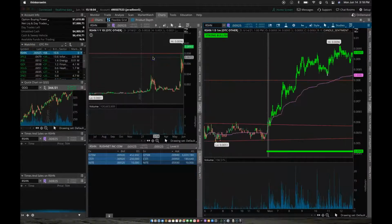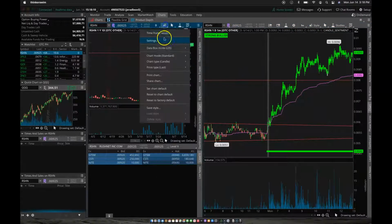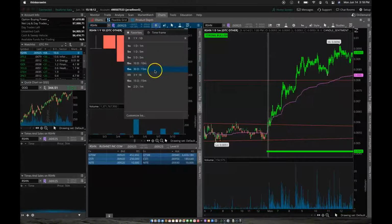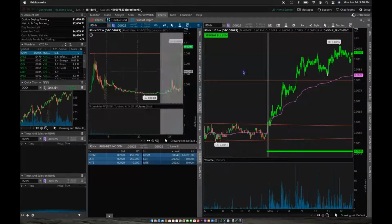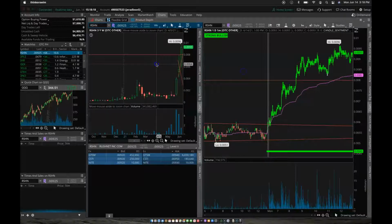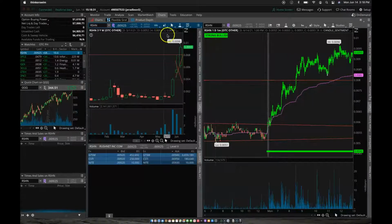Yeah, RSHN would have been better, because see how this has no overhead resistance. It does if you go back to the 3-year. So the 3-year breakout is in here at over 8 as well. Other than that, zero overhead resistance. And the volume is way more recent than it was back then. So this should have been more top watch than ENZC.